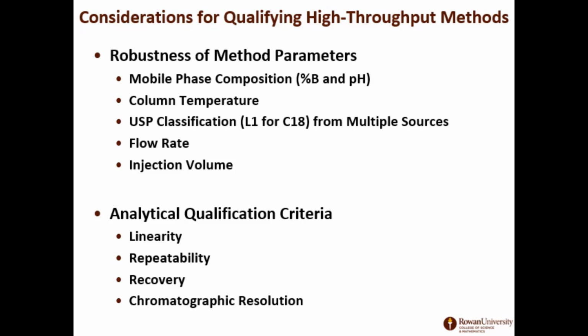And when you make some kind of validated method, you might say this is the preferred column, but these other columns potentially are allowable as well. And then are there slight changes that might be allowable in terms of flow rate or injection volume? If you don't set it exactly, are you going to get the same results out? The things that we think about in terms of the suitability for these techniques is, does the method remain linear? Is it repeatable from run to run in terms of the calculated quantities for a peak? Usually that's a peak area ratio to the internal standard.